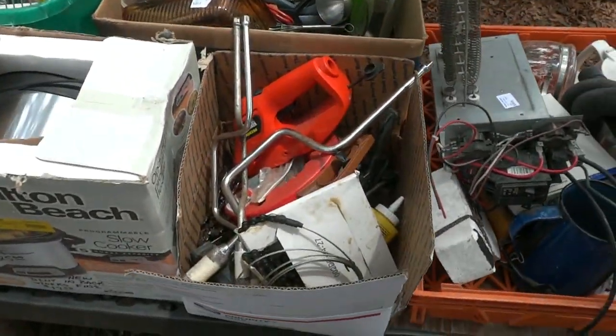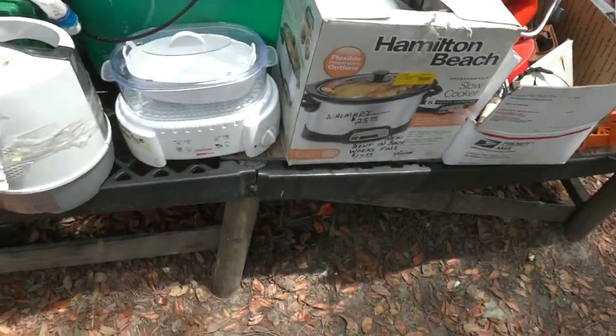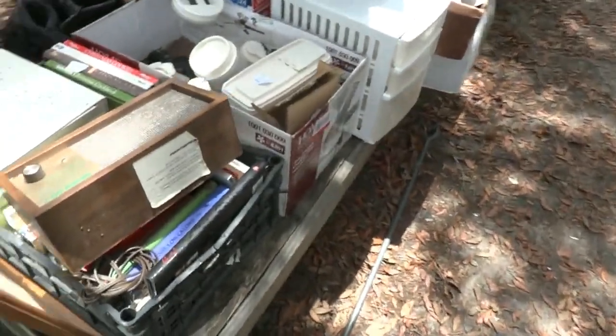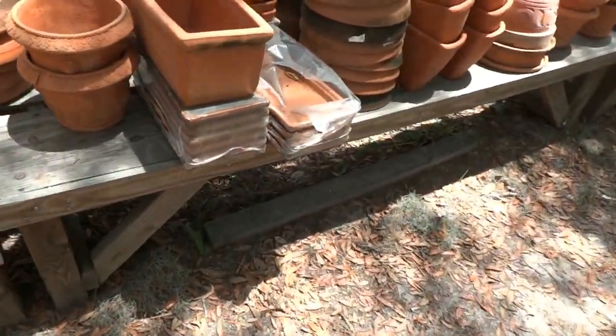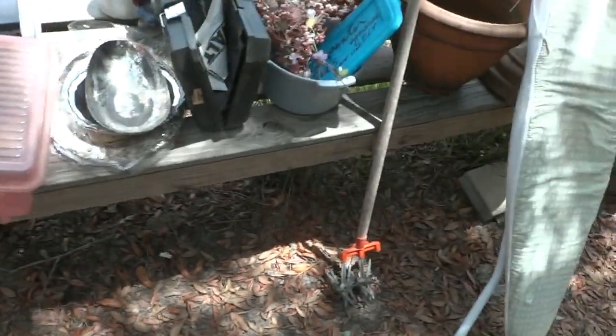Oh, more yard accessories. There's some hedge clippers, a Hamilton Beach crock pot in there, coffee pot. Hey, over here we have a toilet, a couple of folding chairs, golf clubs, coolers. Look at the coolers, pump up sprayer, more terracotta. Holy cow, the terracottas may have been here again. Yeah, we're gonna be blowing out the terracotta.